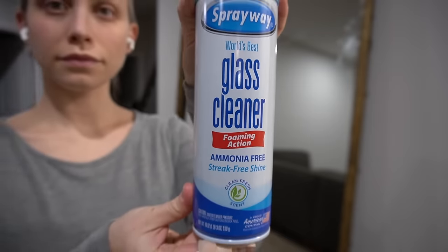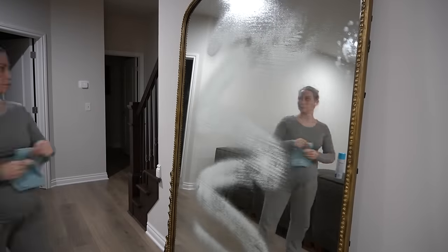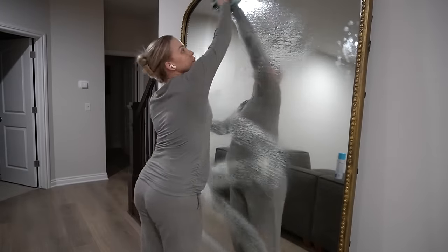The homeschool room is clean. Now we are cleaning this giant mirror, which I love. I got it from Anthropologie. It's the gleaming primrose mirror.